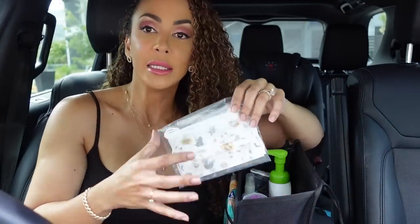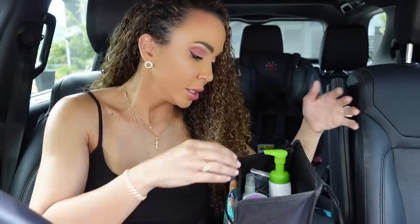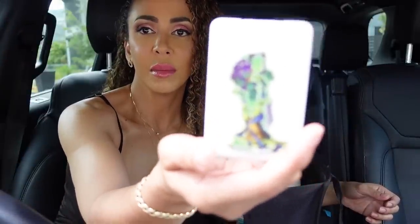I also have kids' disposable masks. I need to get a couple more. They're in here in case I've forgotten to put Levi's mask in his school bag or they need a mask randomly. Oh, this is a little hand sanitizer. Levi and I were doing a little activity one day, and these came from Amazon and he just stuck stickers on them.